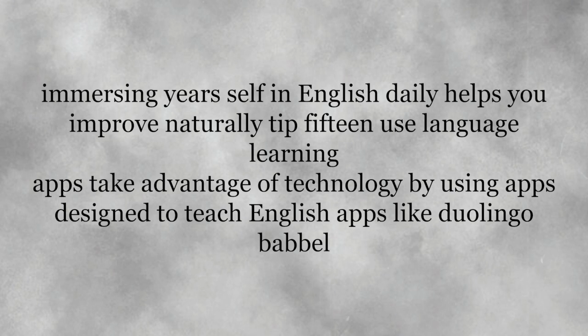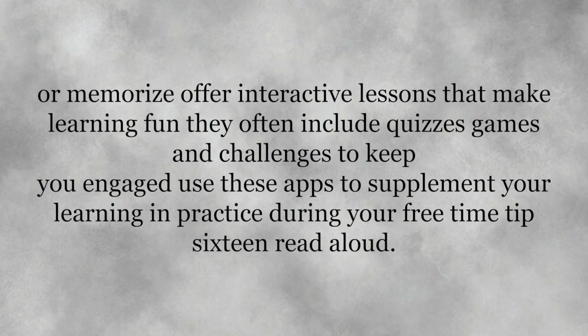Tip 15. Use language learning apps. Take advantage of technology by using apps designed to teach English. Apps like Duolingo, Babbel, or Memrise offer interactive lessons that make learning fun. They often include quizzes, games, and challenges to keep you engaged. Use these apps to supplement your learning and practice during your free time.